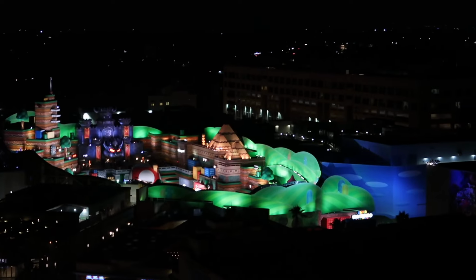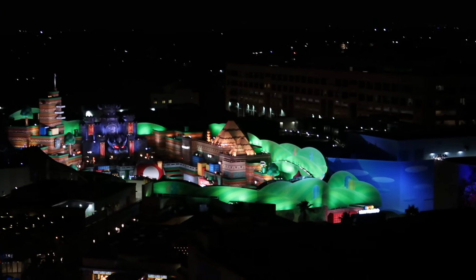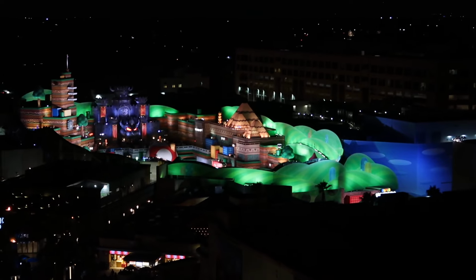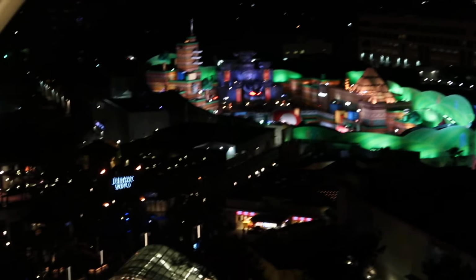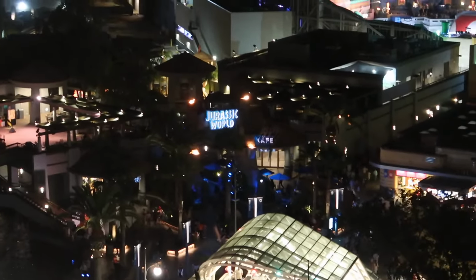So we're gonna spend about 10, 20, maybe 30 minutes inside Super Nintendo World just to show you guys around, because Bowser's Challenge actually closes an hour before the park does. So I'll be able to show you the inside of it at the very least, and then we'll end at Jurassic World. Because it's been a while since I've gone on this ride at night.